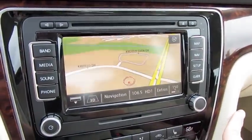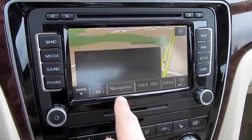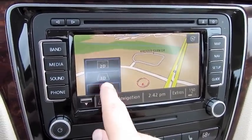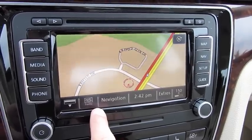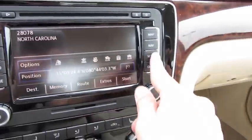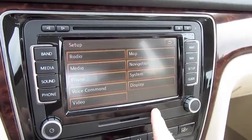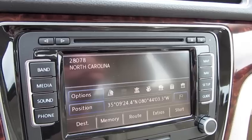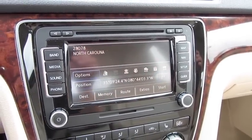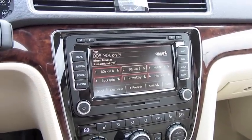Navigation. It's a Garmin-based system. 3D map with real-time traffic updates, destination assist, system setup, your different options. Route guidance is not active. And basically the guide button repeats back navigation commands. And those are pretty much the basic features of the Volkswagen navigation interface.